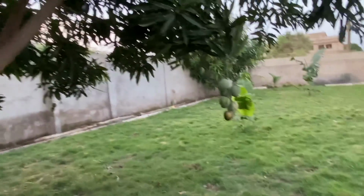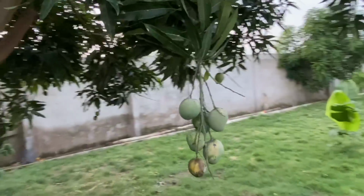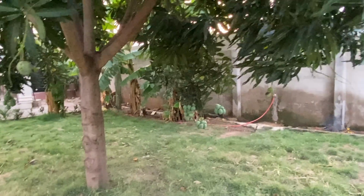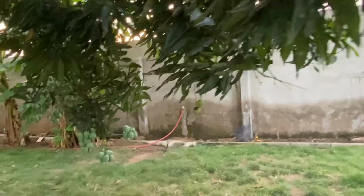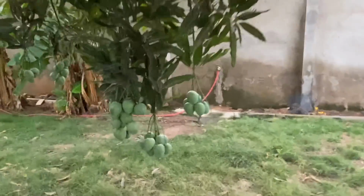Yeah, that one is rotten. The only thing I don't really like about having these mango trees in here is that I see bats in the night flying around these trees. Wow, look how many bunches there are.